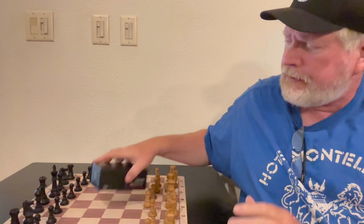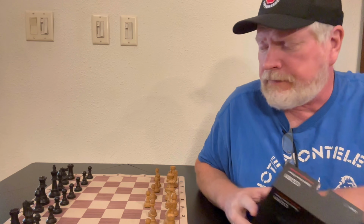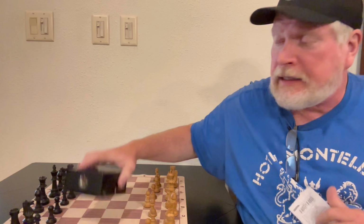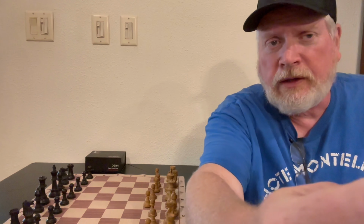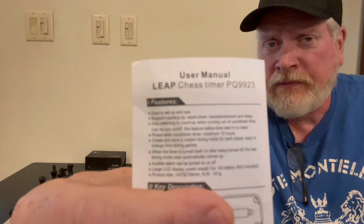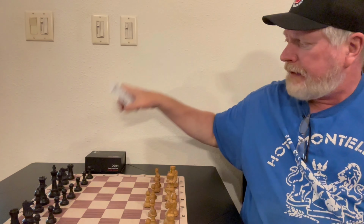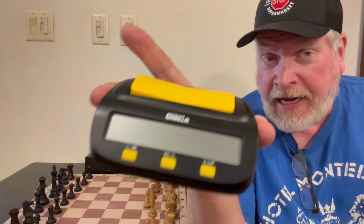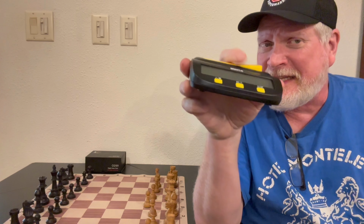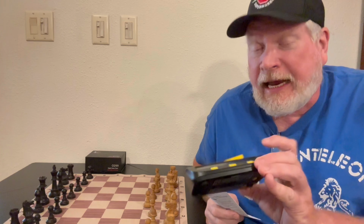It is Leap, as it says on the instructions. I didn't know that when I ordered it. I wasn't sure if it was going to be Leap or Person or whatever. But it says right there on the instructions, Leap. Anyway, it's got the Chess Gorilla logo and the exclusive black and yellow color scheme. And I really like that.